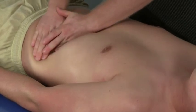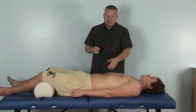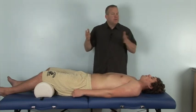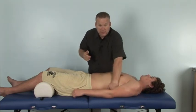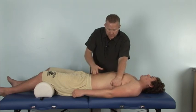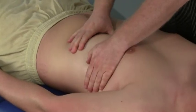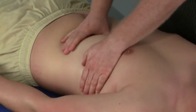All right, and then what I'm going to do is I'm actually going to utilize his breath to help do the stroke. So the first thing I want to do is I want to reach around. Now I'm going to refer to this as top hand and bottom hand. So I want to reach around the rib cage with my top hand, take the thumb of my bottom hand, find that costal margin and move about half an inch to an inch down. So we're not pressing right on that costal margin.